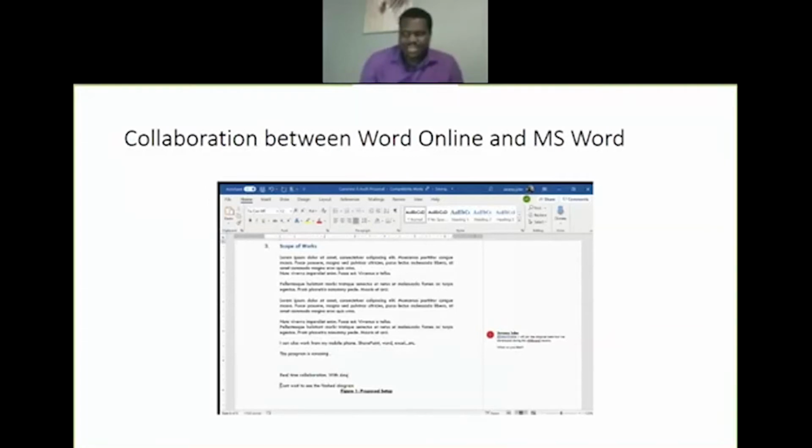So it can cut the time that it would take us to edit a document in half if both of us work together to make the changes that we need to make. A simple demonstration, but it just shows you what's possible.